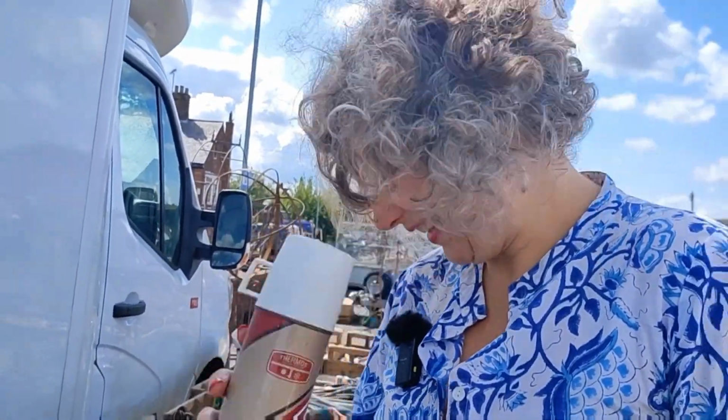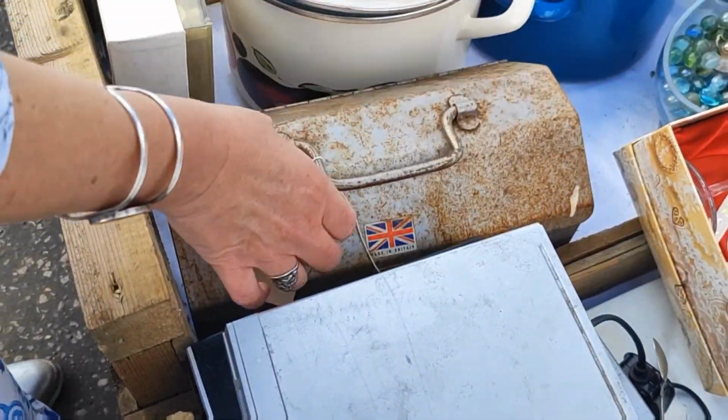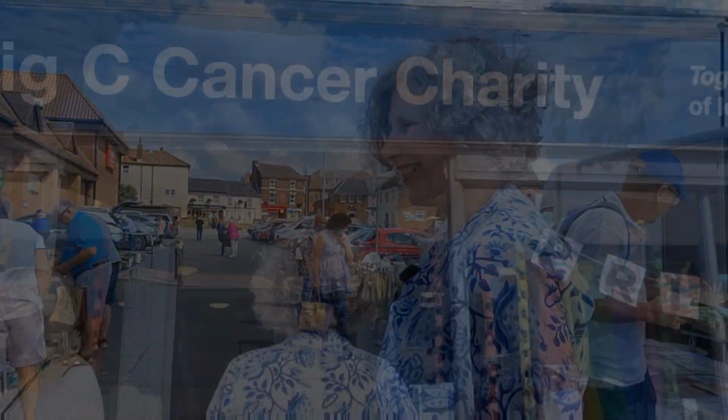An old thermos. So many old things today. Toolbox, made in Britain. It's nice. I think that's it in the auction and the market. Haven't found anything, which is a bit disappointing. So let's hit some charity shops.